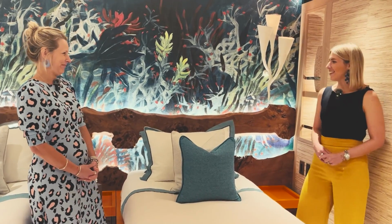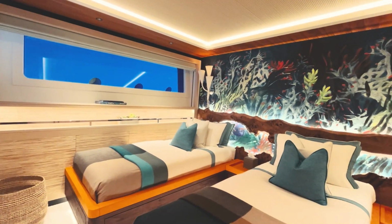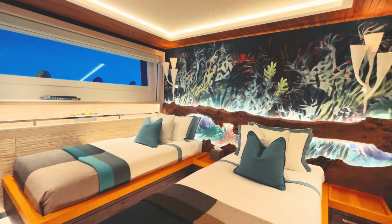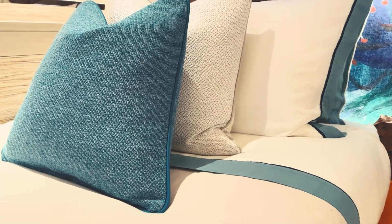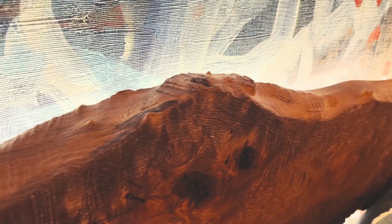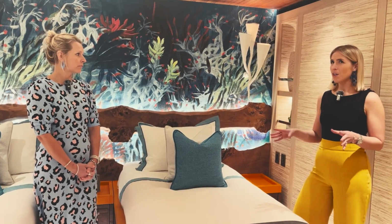Stunning. Yeah, lovely. As you can see in this cabin, we've got twin berths, which makes it different from the others, and the outboard berth will slide in and make it into a double bed. So this is great if you've got kids on board for charter. So in terms of cost of these cabins, it would be probably slightly less than the slightly bigger cabins we've seen before, and around about 200,000.